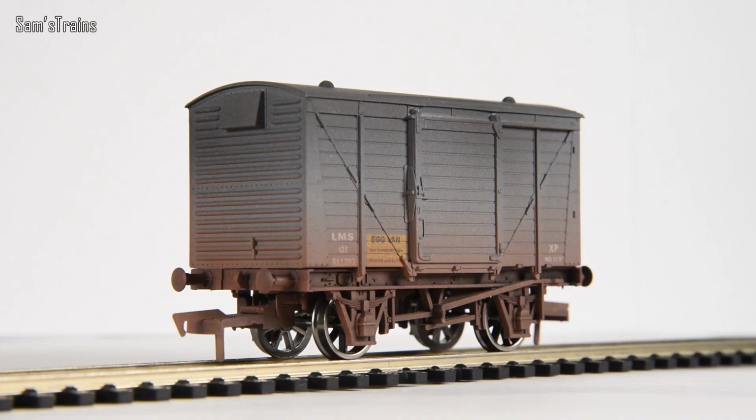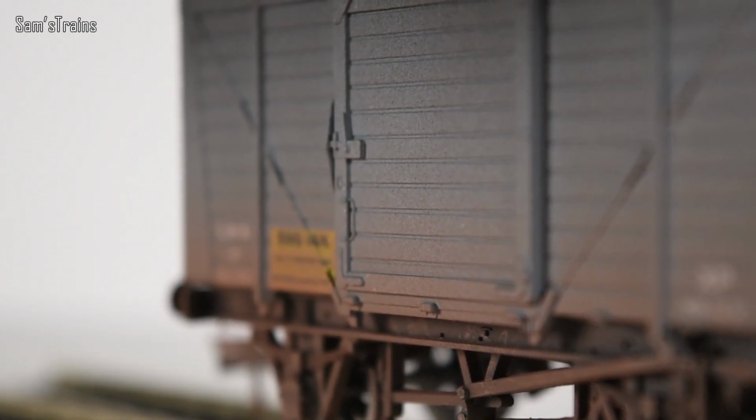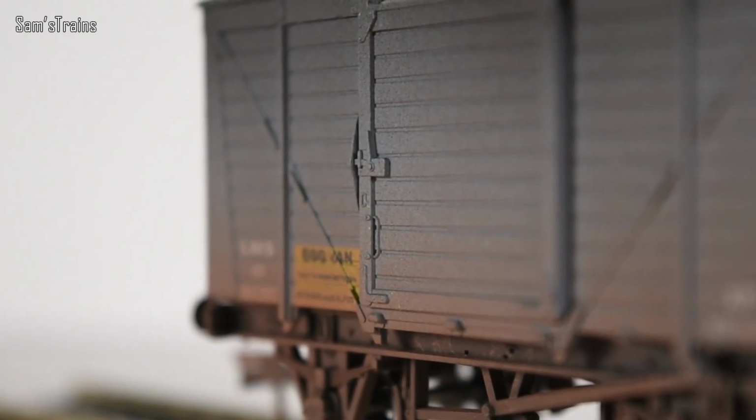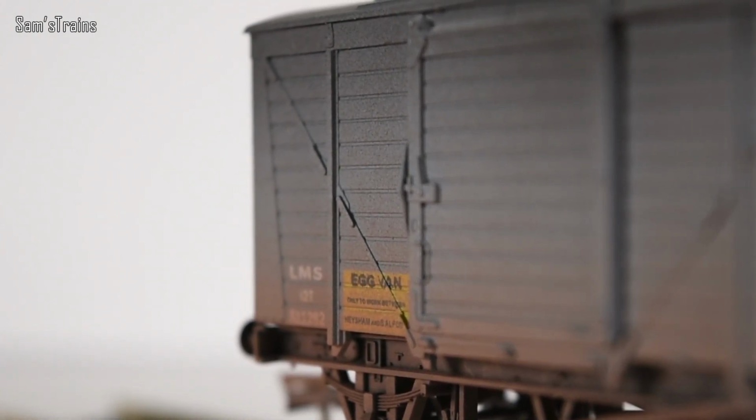So I'm not going to pretend that this is a super detailed wagon. That's not what you'd expect for a price like £6.50, in fact. And that's certainly not what you get. However, it doesn't look bad, does it? So even though most of the bodywork is just moulding, you know, we haven't got very many separately fitted pieces on this at all, it looks all right, doesn't it? The level of moulded detail is acceptable.